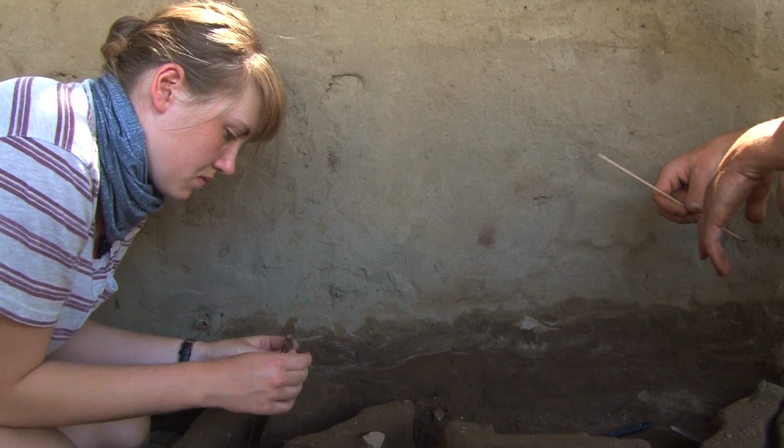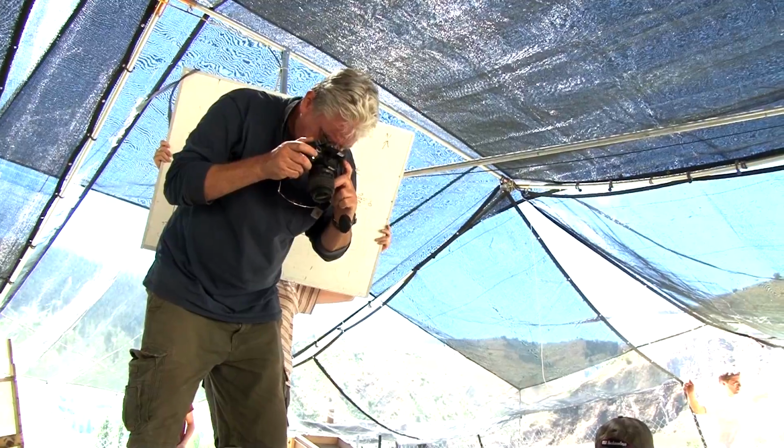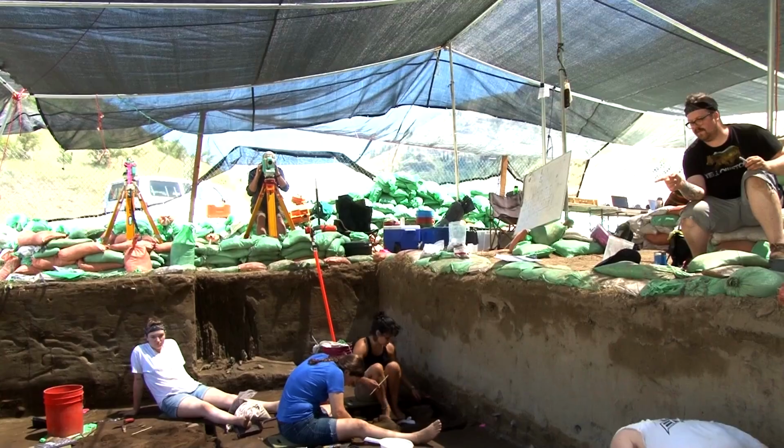What we do is we take a picture of it in its context, and we also map the point it's at and get the reading number, so that they'll know where it's at when they refer back to it in the lab.